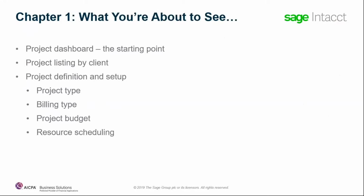So what you're about to see are the following capabilities that a project financial management solution should have in order for a finance team to keep track of projects. So let's take a look.